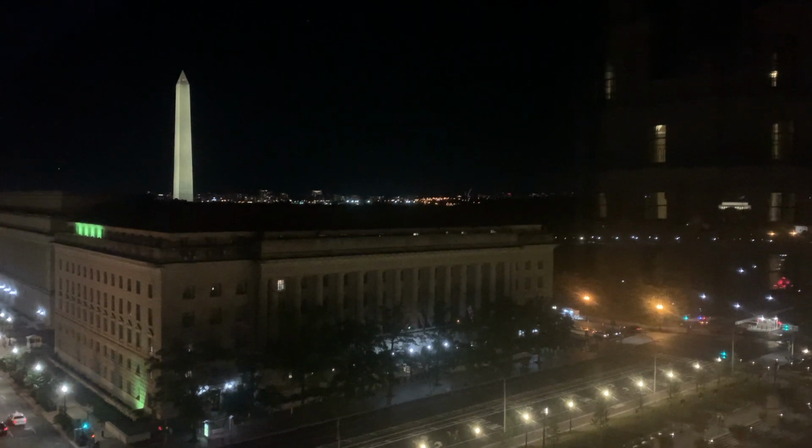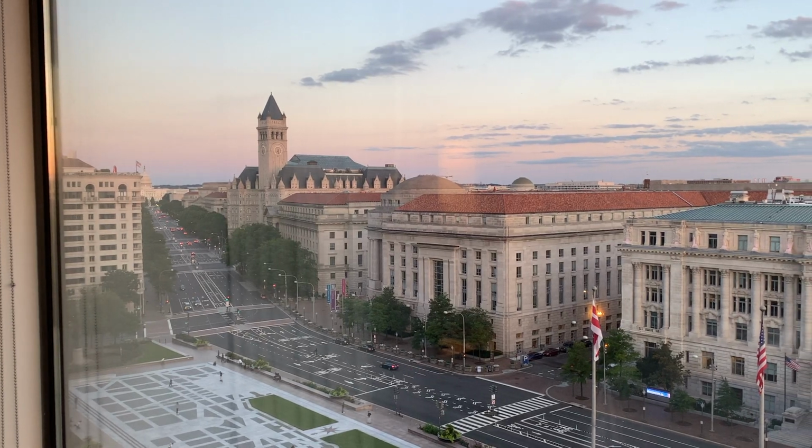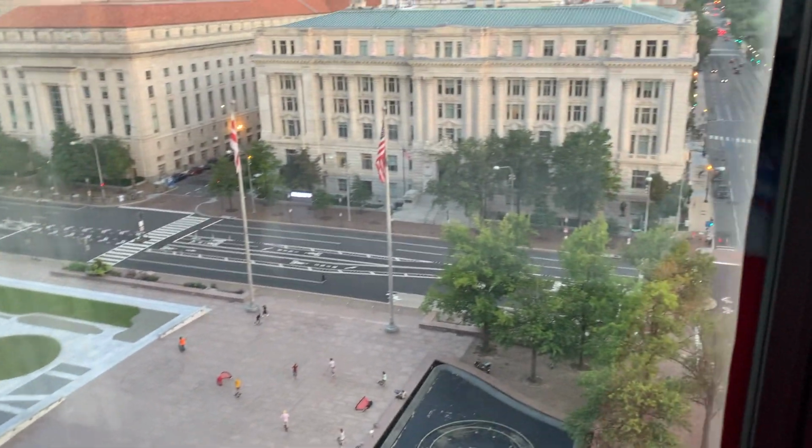And we even could see some fireworks that I'm pretty sure were being set off at the baseball stadium. But this room, certainly for 4th of July, when they set off the fireworks at the mall, you would have a fabulous view. So this was a great room. I really enjoyed the room itself. I absolutely loved the view. 100% would stay here again.